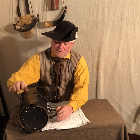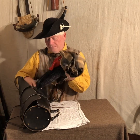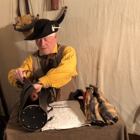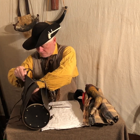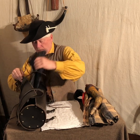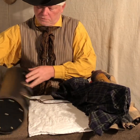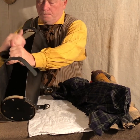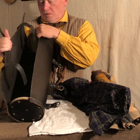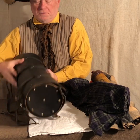So we'll open this up, and that way you can see. I'll take some of this stuff out and show you the inside, because I do have a few other nice little objects in here that we will talk about. As you can see, it's got the leather straps around. It actually has wood reinforcement on the end, so it'll hold its shape. They're covered in fabric and tacked in place, and it's basically just a small leather valise or suitcase.